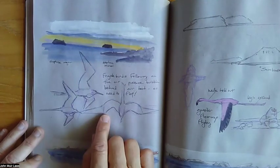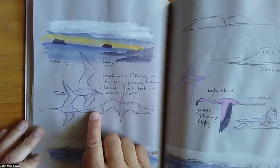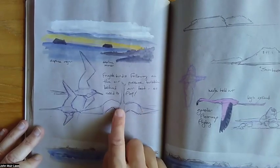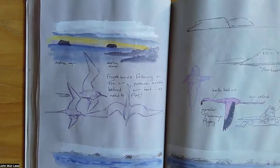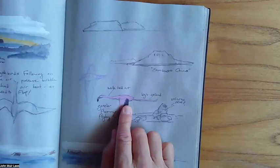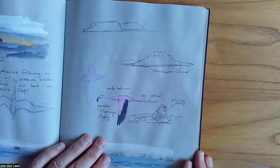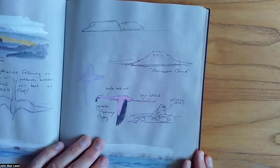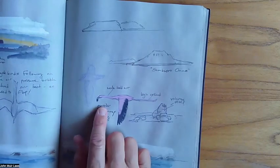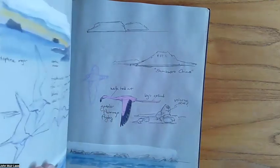As we are steaming along, frigate birds are following the boat, so you can walk up onto the back of the boat, and they're just soaring without having to flap right behind the boat. Saw a greater flamingo fly by. We knew that in a few days we would get to another island where we'd get to see a big colony of flamingos.